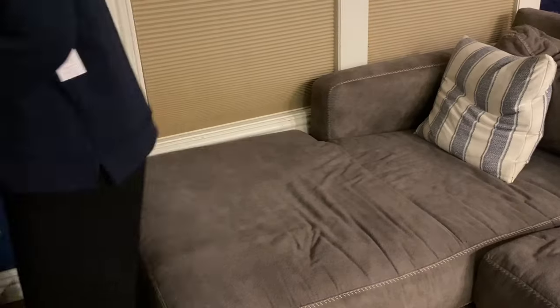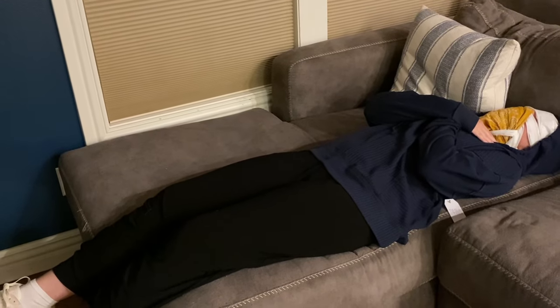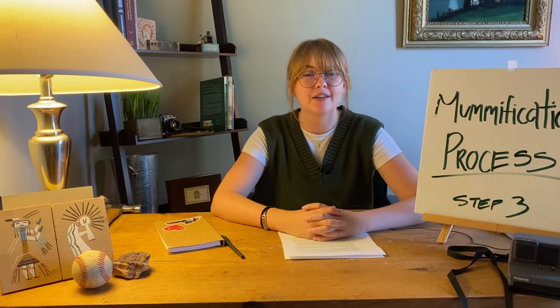The mummy was placed in his coffin or sarcophagus in the burial chamber, and the entrance was eventually sealed up. Now that we've learned about the process of mummification, let's get into the idea of the art surrounding the afterlife.